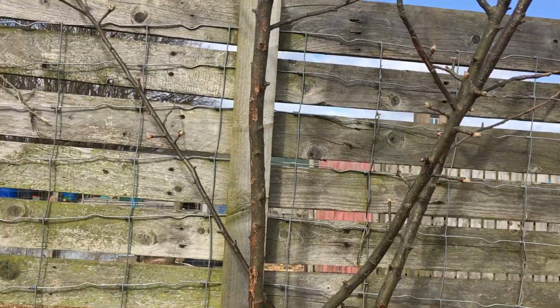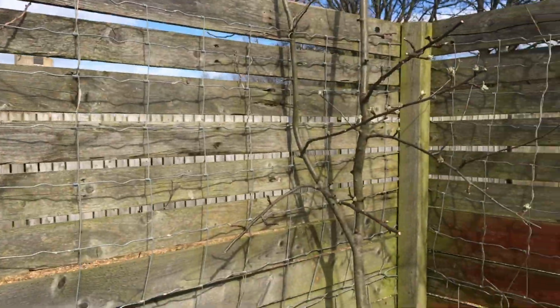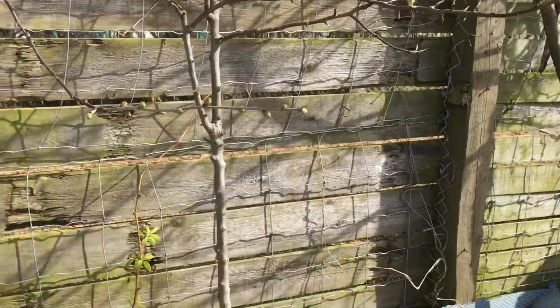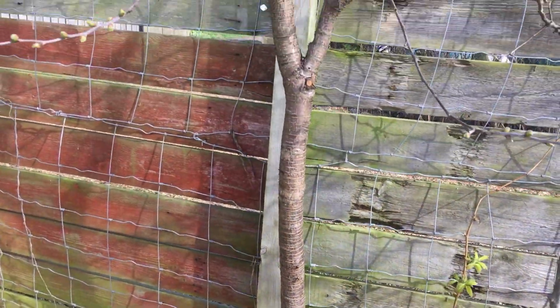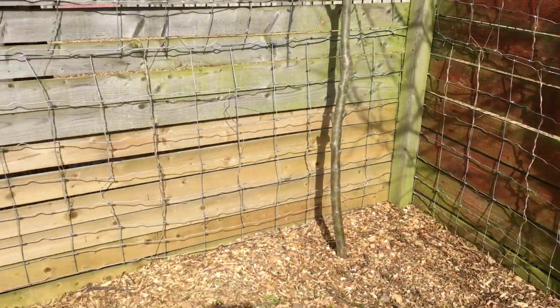I think it's a conference apple. Pear, sorry. Another apple tree, another cherry. That's another pear there. I tried to move it but I couldn't. The roots were so deep, so I'm going to have to leave it. A bit gutted really, because as you can see I'm trying to put the trees where the posts were. That's lucky that it was there. That should have been further in the corner.